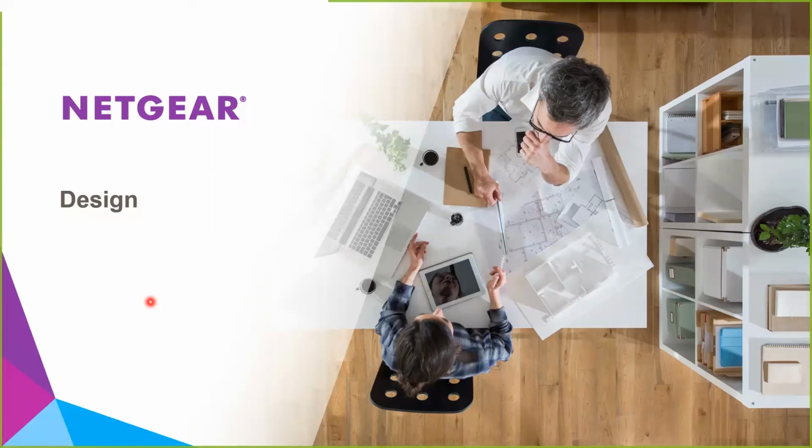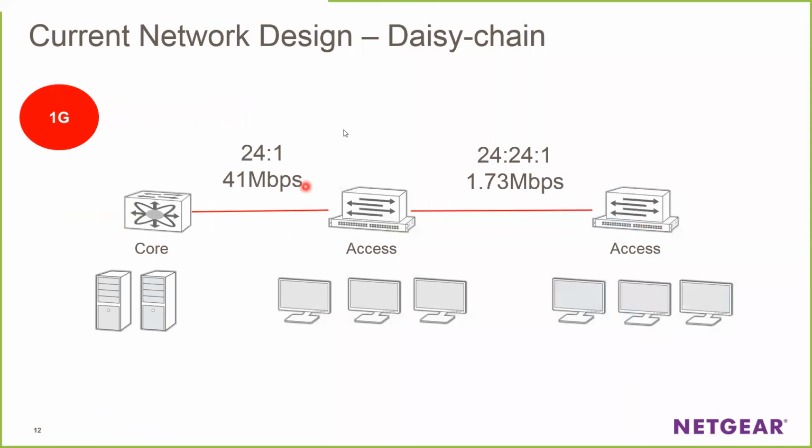So how we can really take advantage of these new speeds and how we should design the networks in our space. The first thing is that in the network, we recommend not going over more than 3 hops. So we have the core, the access, and the access. And if we can do 2 layers, just one core switch and the access, that will be better.